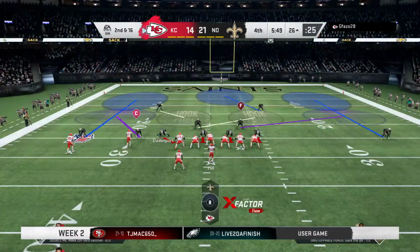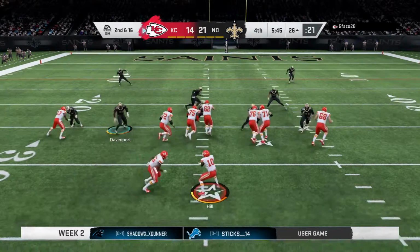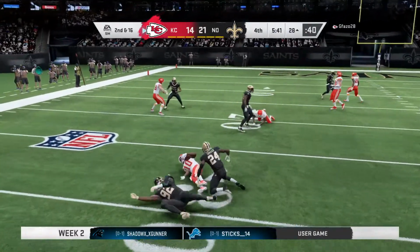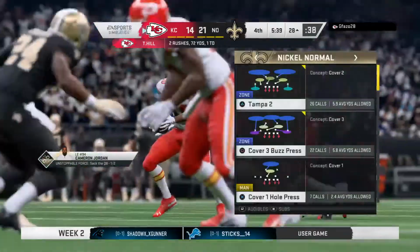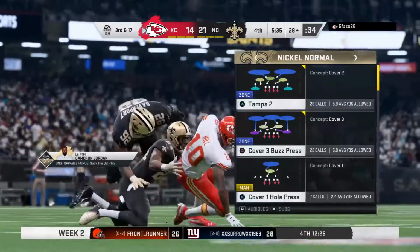They've given up a whole lot of sacks, and the speed and quickness of that defensive line is eating them alive. Protection certainly going to need to be a bit better here on 2nd and 16. And that'll hurt the average a bit as this time they're able to get him behind the line. A second down play results in a loss of 2 yards.